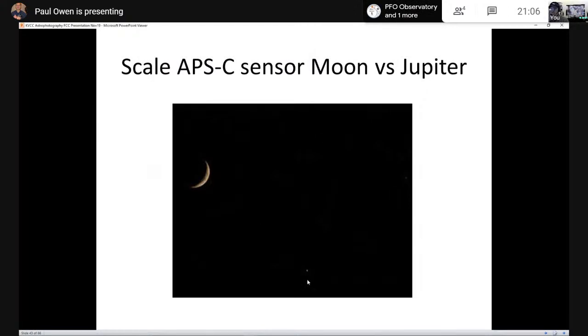As soon as I try to blow up that little tiny guy way down there, Jupiter, it's just going to look like a whole bunch of squares. You're going to lose all your resolution because it's just too small. So the reason you don't want to use a big chip on the tiny planets is because this is what you're going to end up with, and you're not going to get any kind of picture that will have any resolution.